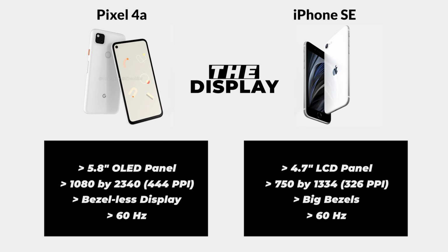On the other hand, the iPhone SE will have a 4.7 inches LCD panel, which is 1.1 inches smaller than the 4a. It has an LCD panel, which means the blacks will not be as deep as in the OLED panel of the Pixel 4a, and the colors won't be as vibrant too. The iPhone SE also lags behind the 4a when it comes to resolution. It offers 750 by 1334 pixels that gives you 326 pixels per inch, and that's exactly the same resolution you get with the iPhone 6 that got released back in 2014. So I'm not sure what Apple was thinking here.